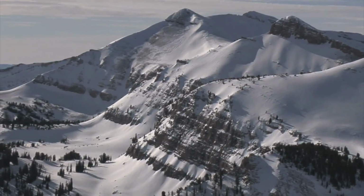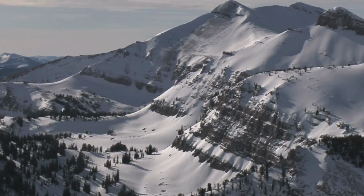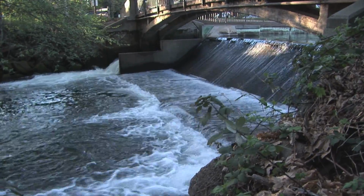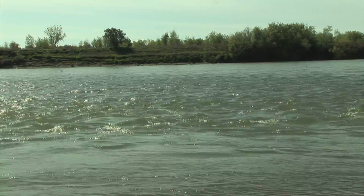Our best and largest water supply is snow. When it collects in the mountains, it acts as a big water storage area. As it melts over the next few months, it soaks into the ground and runs off the surface of the land into the creeks, keeping it flowing evenly.